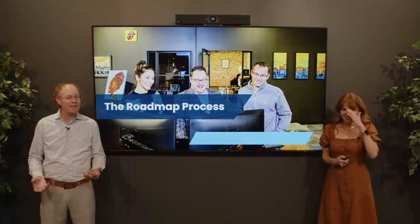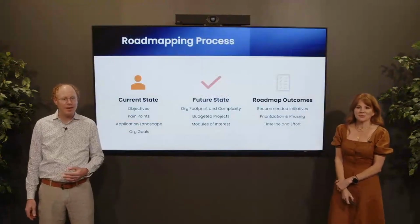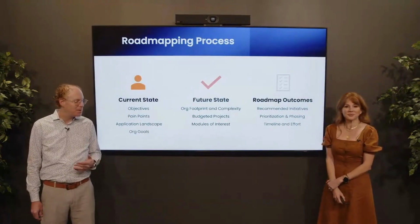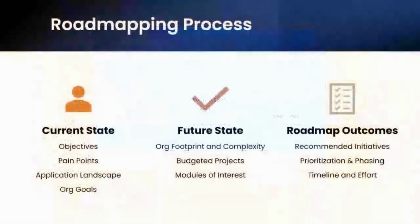Okay. Let's take a look at the roadmap process. How do we go about helping a client create a roadmap? It starts, as with most assessment type activities, with a current state analysis, creating a vision of the future state, and defining some outcomes that we expect to see once we've reached the end of our roadmap.